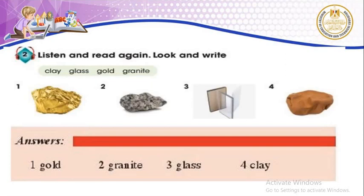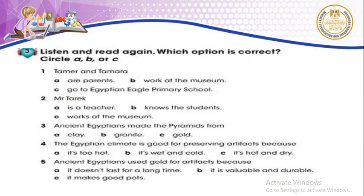Let's move to another part. We will listen to the conversation and answer which option is correct. We will circle, is it A, B, C, or D? We have here Tamer and Tamara. Yes, Tamer and Tamara.